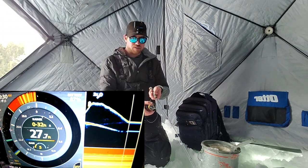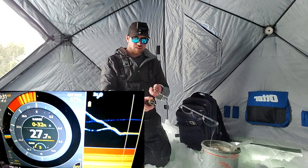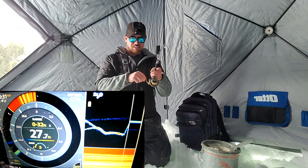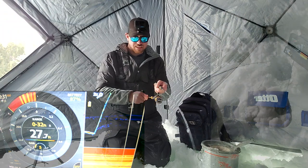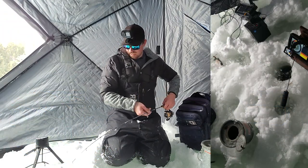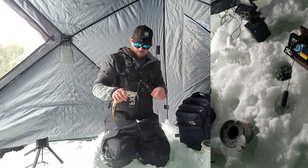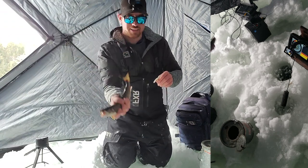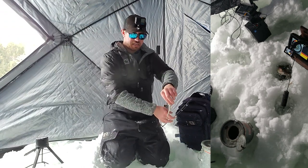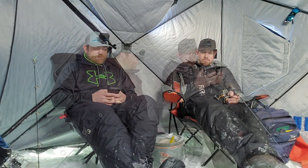Maybe it's not the minnow. Hope he has enough knife. Yep. Oh, it's a little guy again. Oh, I get to keep the minnow this time too. There we go. Here's another just small one. Send them home. Keegan's hut was not producing fish. He decided to make a move.